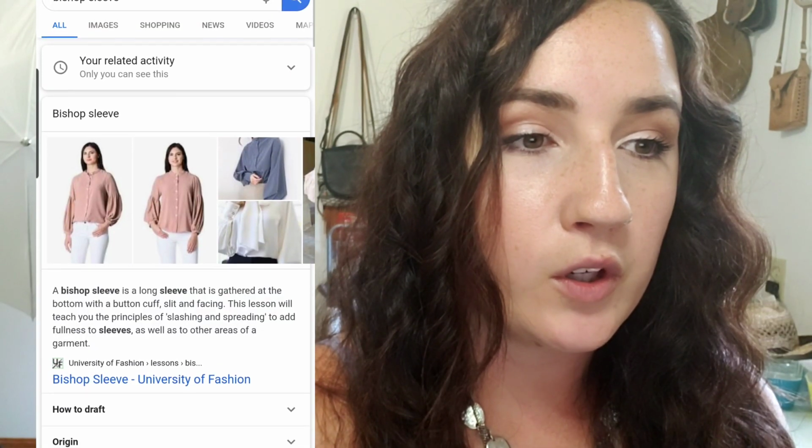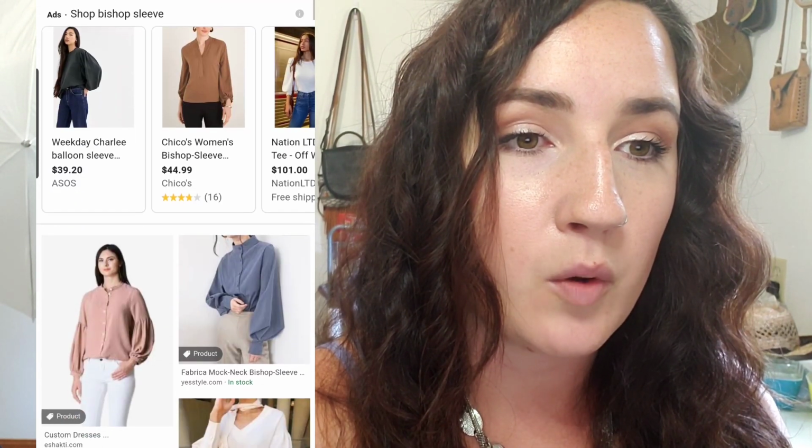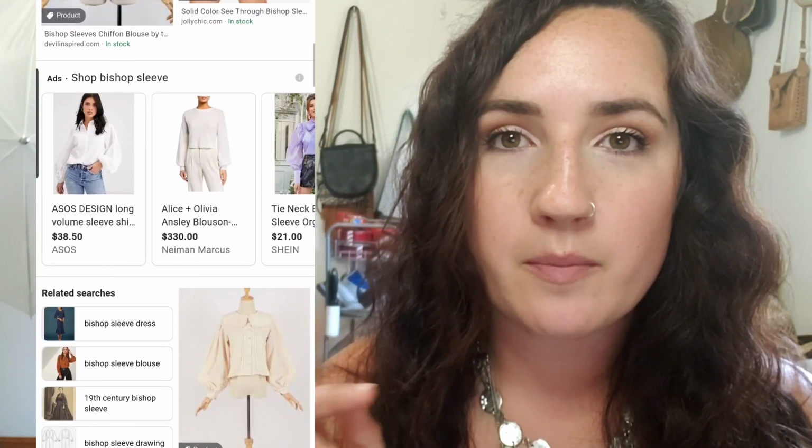So according to Google, a bishop sleeve is a long sleeve that is gathered at the bottom with a button cuff, slit and facing. So I'll drop some pictures or maybe a screen roll here, but basically it is a very puffy sleeve, but it comes puffy at the end of the garment towards the cuff. This I find is most popular in office wear, career wear. A lot of women like wearing blouses with this bishop sleeve. It's kind of flowy and it has an interesting look without being too uncomfortable.